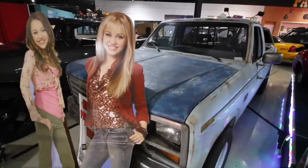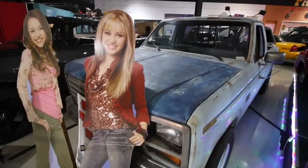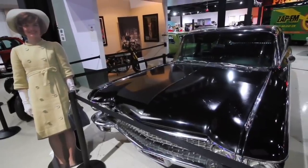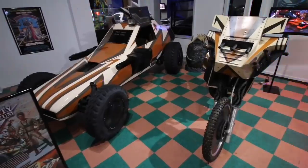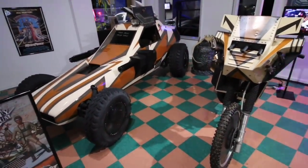Hannah Montana, the movie, Miley and her father both starred in that one, as well as this truck. 1960 Cadillac limousine carried Jackie, Robert, and JFK Jr. to the president's funeral. Deeds, not words, the slogan of Megaforce. I want to drive that.